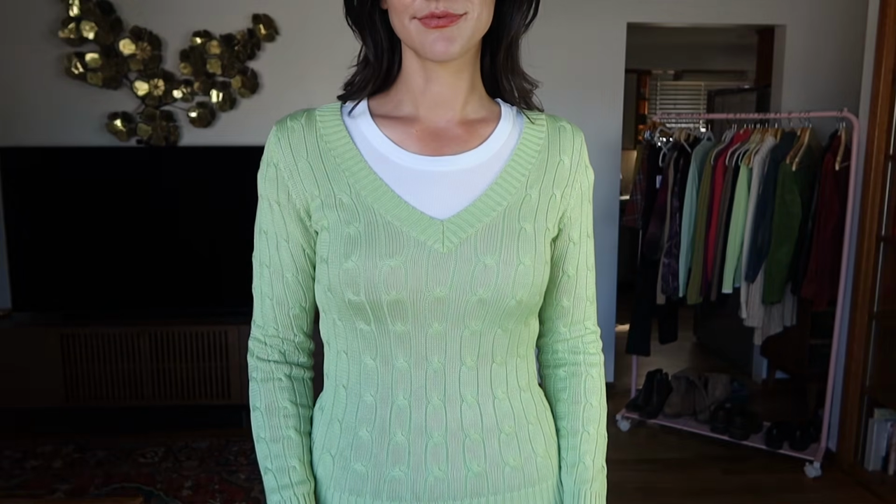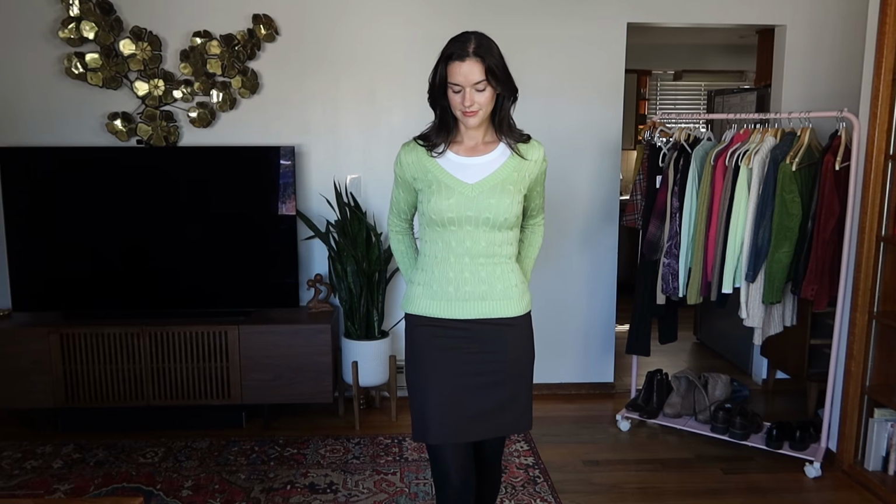Another beautiful sweater, and this one is from INC. It's vintage and it is cotton and silk. I love the cable knit detailing and the fact that it has this deep V-neck. So I just paired this little tank top or this t-shirt underneath.